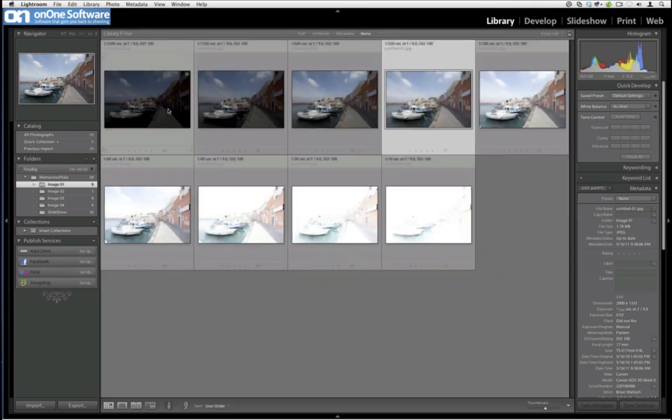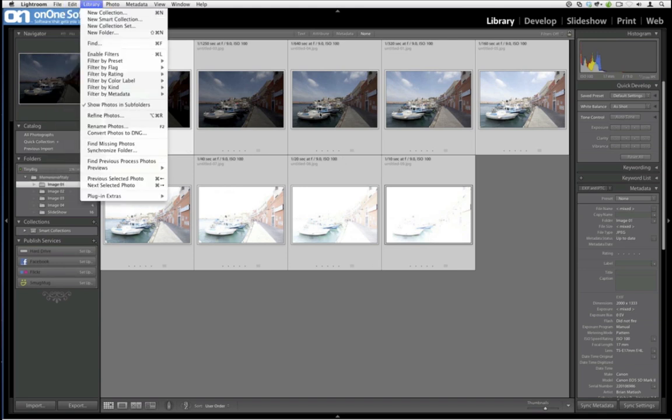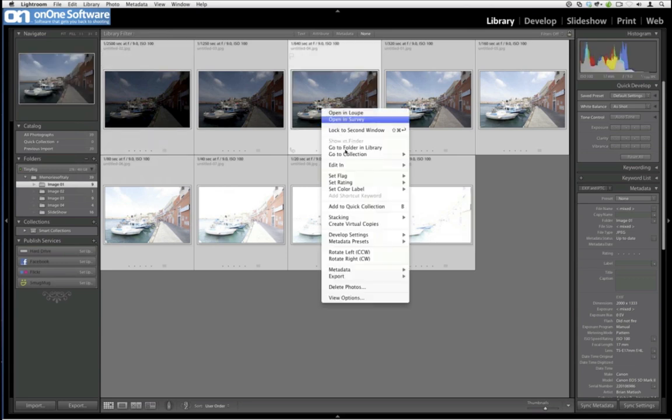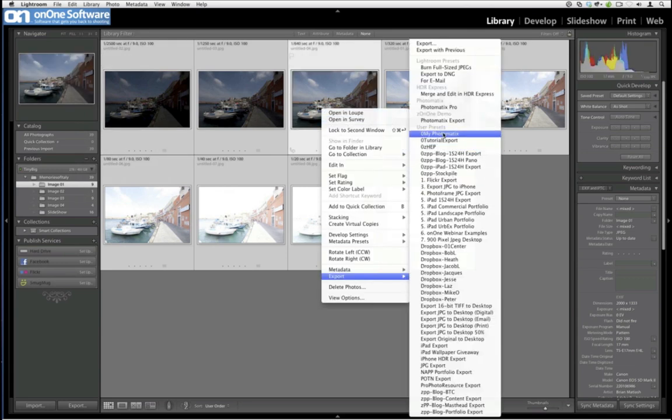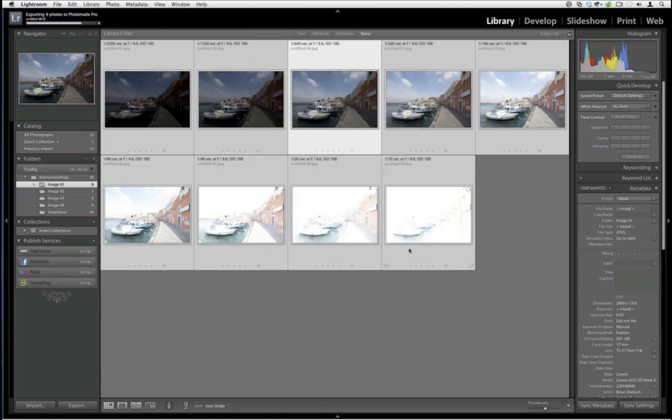So this is what we're going to do. I'm going to select these images here, and I'm going to use Photomatix for this example for the one reason that Photomatix has user-selective ghost reduction. So let's go to File. Actually, let's just right-click, and we'll go to Export, and we'll go to my Photomatix preset. And I'm going to turn on this Reduce Ghosting Artifact with Selective Deghosting Tool. And I'll just change the file name to -HDR, and we'll save it as a JPEG because we don't need to waste time on the.